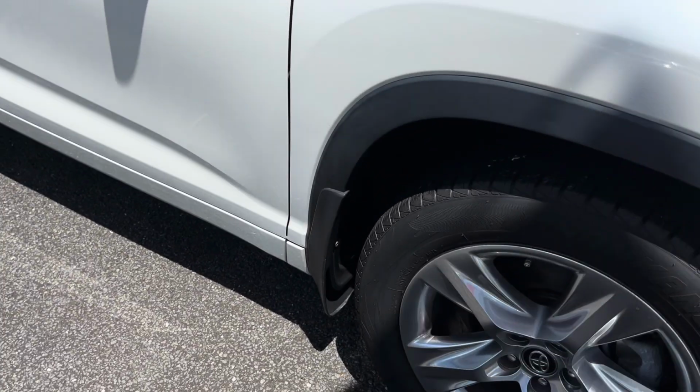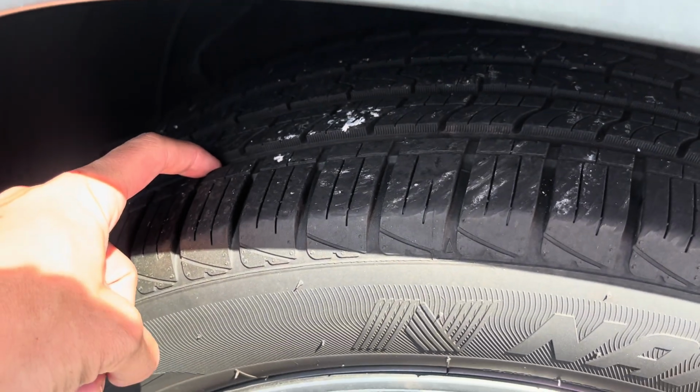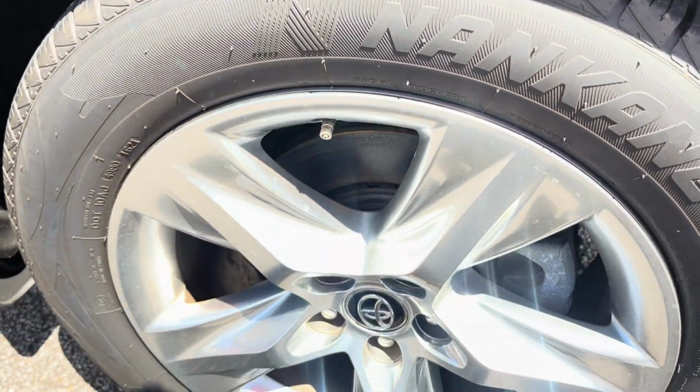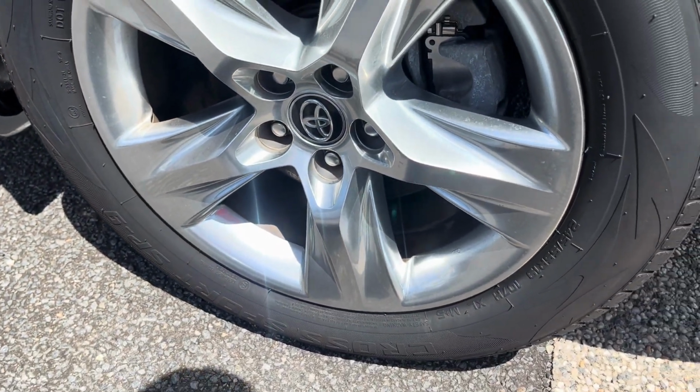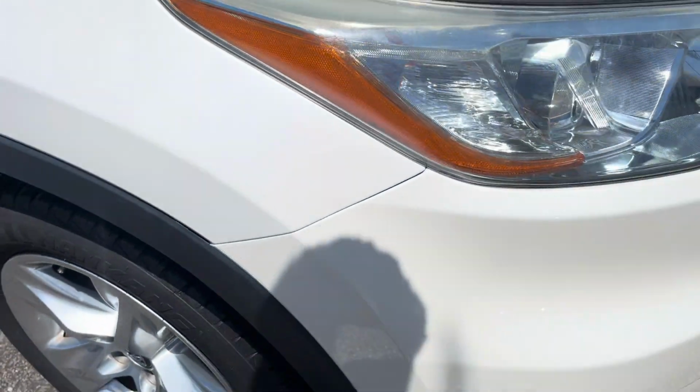Coming down the front right hand guard, that's all nice and tidy as well. Through the front tyre, heaps of tread, looks like a near new tyre here. Obviously through the front wheel as well. Nice set of alloy wheels for the Grande. No scratches or anything like that on there.